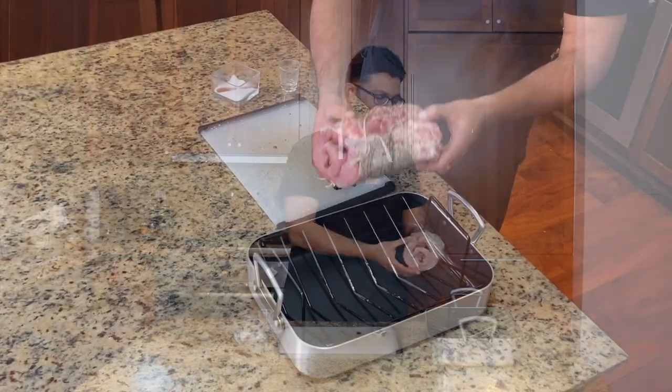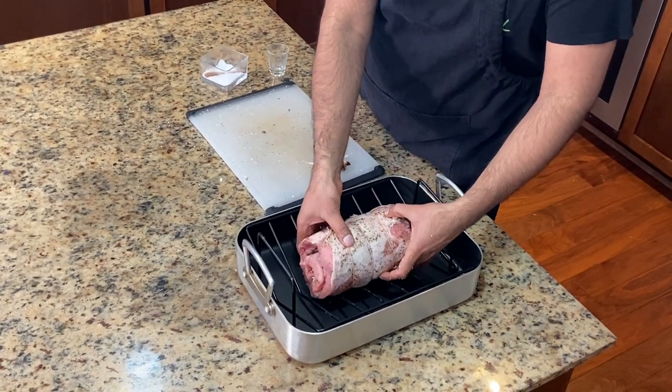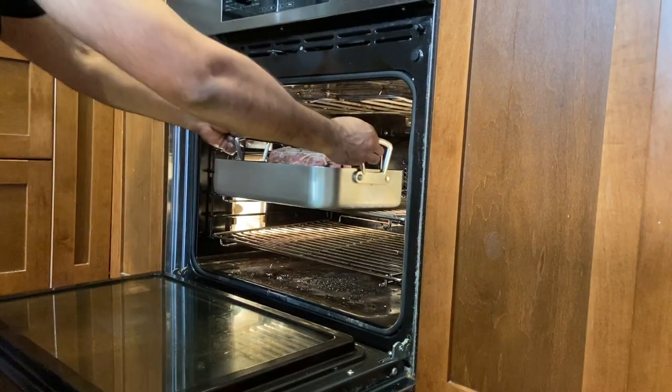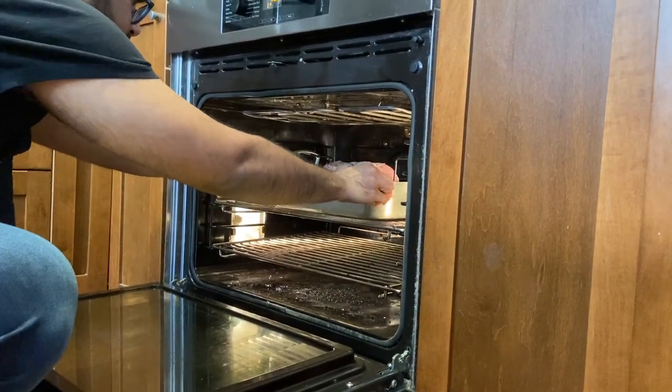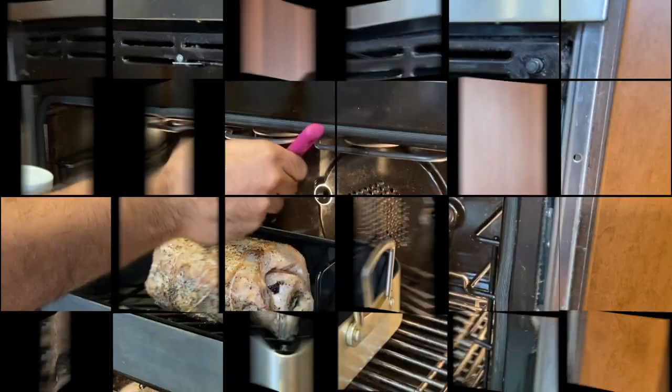And now I'm going to put this in the roasting pan on a rack, fat side up, and roast it at 400 for like about an hour, hour and a half. But the important thing is to keep checking, because you don't know how thick your roast is, right? So I'm gonna check back in an hour.